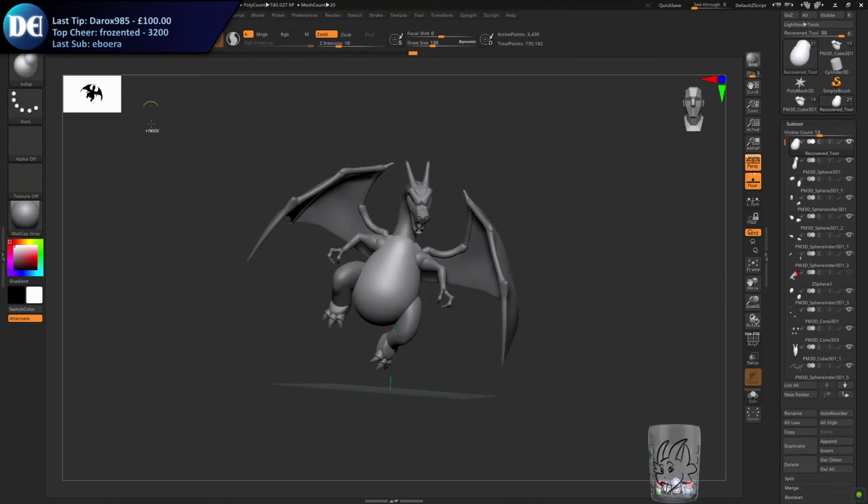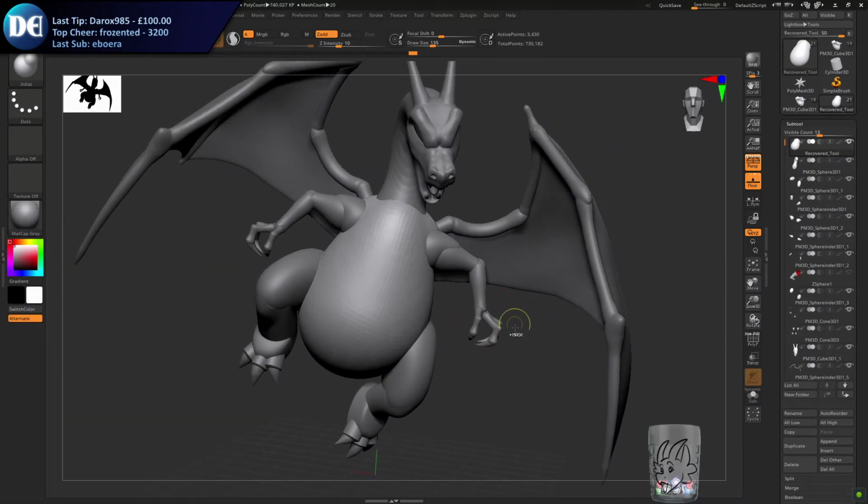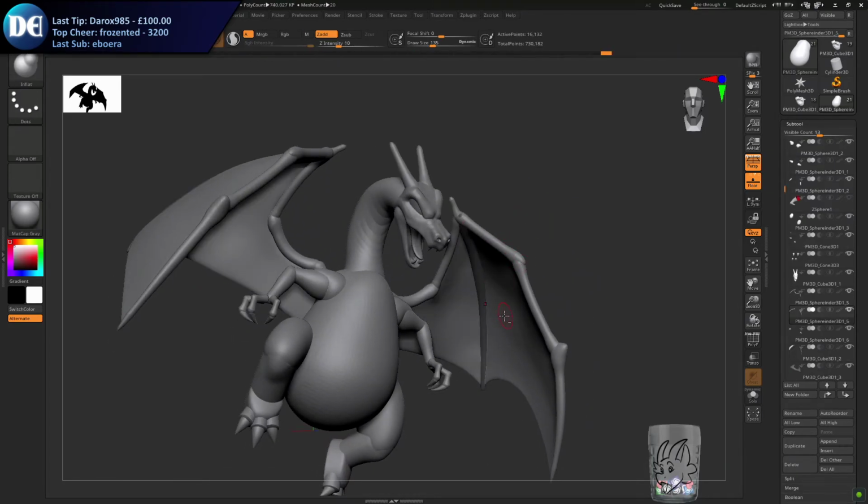And a lot less unintentionally lewd. Right, I'm happy with that.